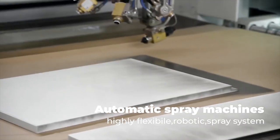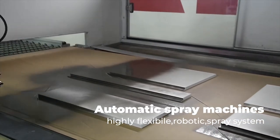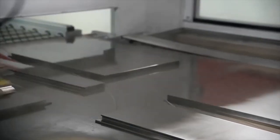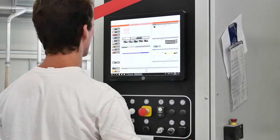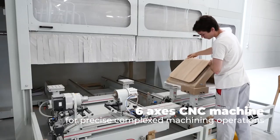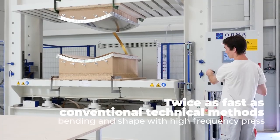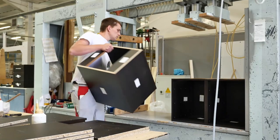The line is a highly flexible robotic spray system that ensures extremely high quality finishes, even with particularly difficult and complex shapes and edges. Bridge-type open working beam structure work center with six axes is designed for precise complex machining operations. With a high frequency press, we are twice as fast as conventional technical methods.